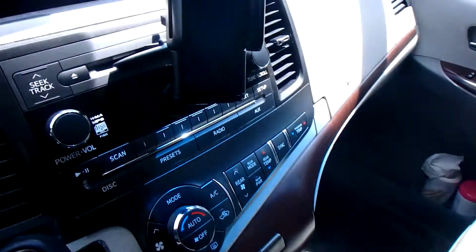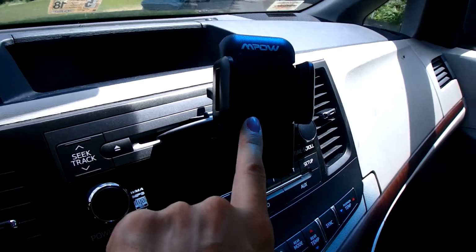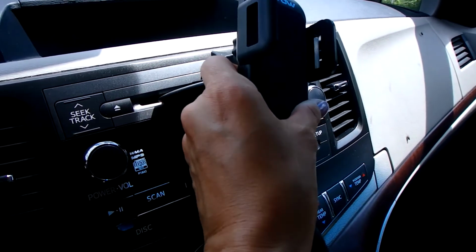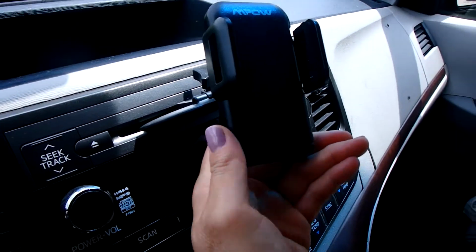Anyway, this little thing, you may need to take your phone case off. I got a new phone case and mine doesn't fit on there, so I have to take the case off, but it just depends.